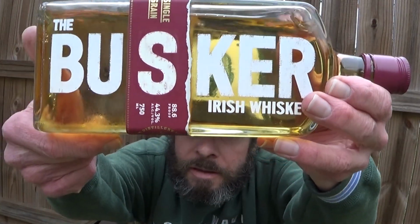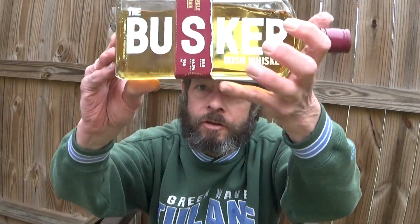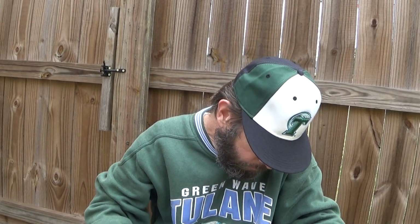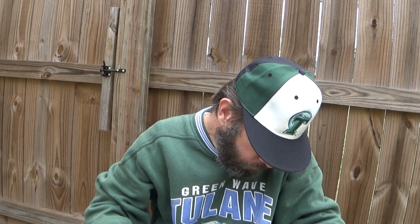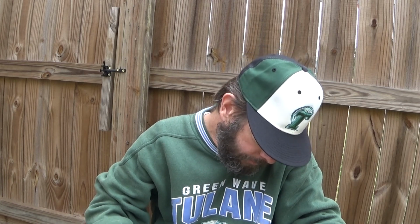Single grain, so this is 88.6 proof or 44.3% alcohol, 750 milliliter bottle. It's getting humid out here, so now the bottle's sweating. The bottle's colder than the outside air. Okay, and the bottle's just sitting in the house. I think this is a 2020 bottle.